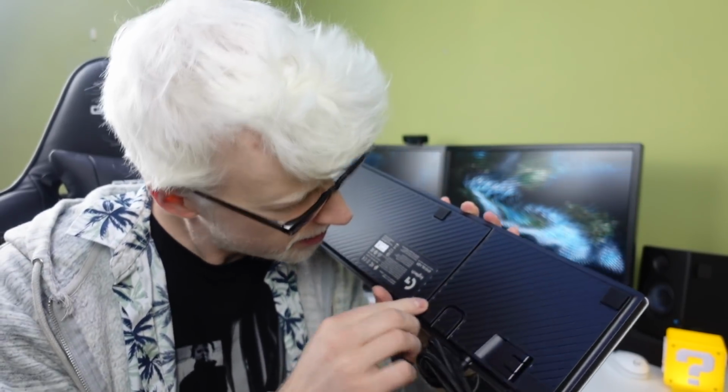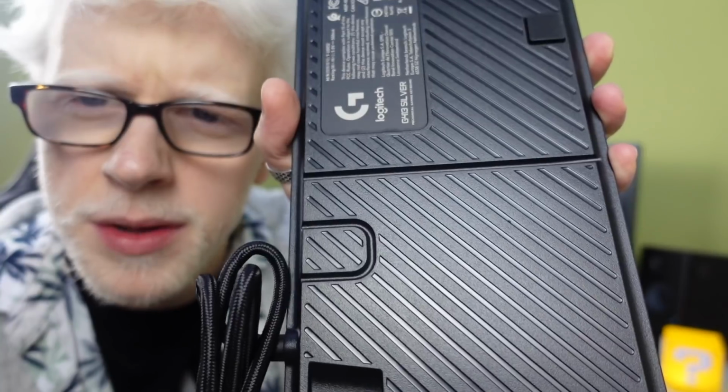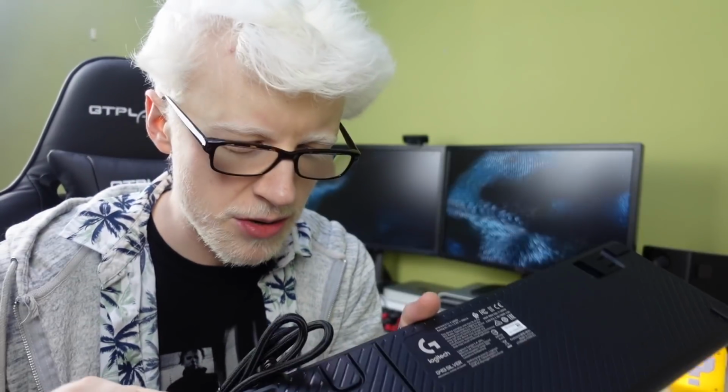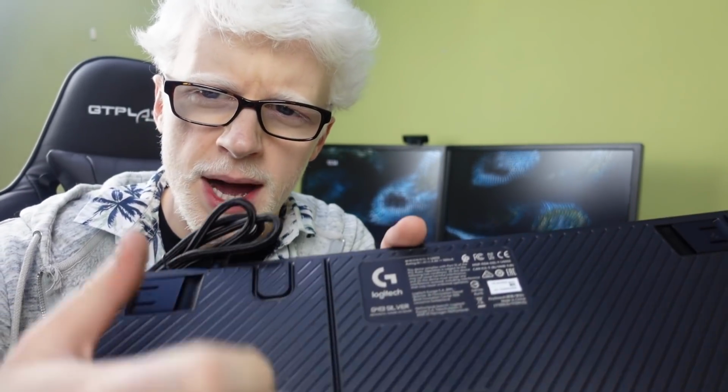And the other really cool thing about this is, look, there is actually a little gap in the plastic here on the bottom, like a little channel for the cable. So if you're using a USB headset or something like that, you can plug in the USB at the back and you can get the cable looped through and underneath, so the cable's not draping across the top of your keyboard.